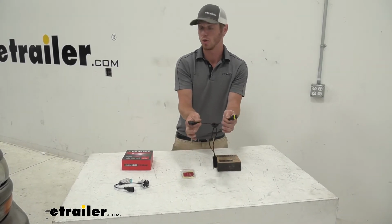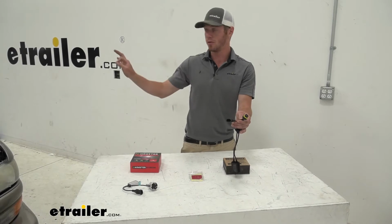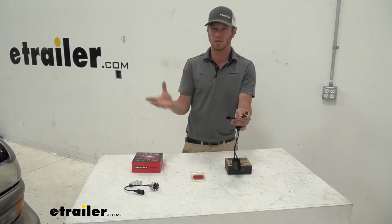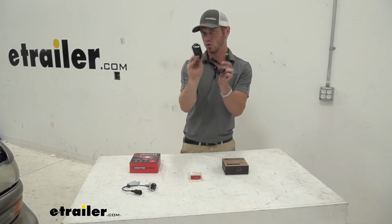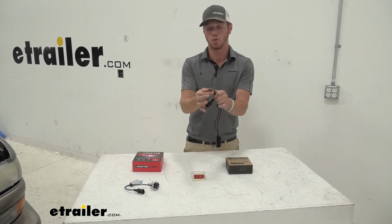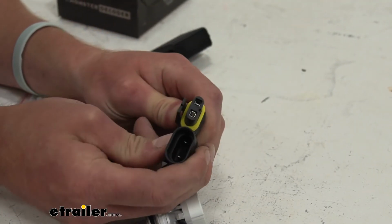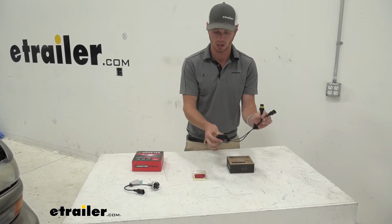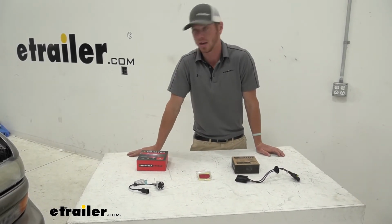And this is going to just prevent any error codes or anything popping up whenever we get these installed. Sometimes it gives you an error code, and other times they just flicker. This is going to solve that. And they do have really nice connections with good rubber little seals, so we don't have to worry about the water getting to them. So now what we need to do is get our headlight out of the housing.